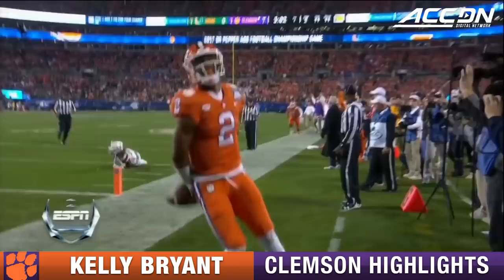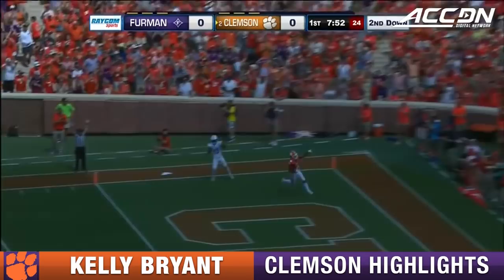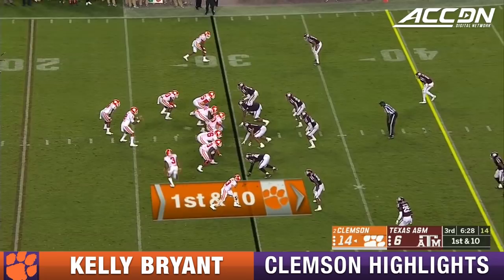Tigers trying to turn up the tempo on second and five from the 40. Bryant with the time. The pass is caught. And a touchdown. Amari Rodgers running under it. And the Tigers are in the end zone first. Switch goes for the Tigers.